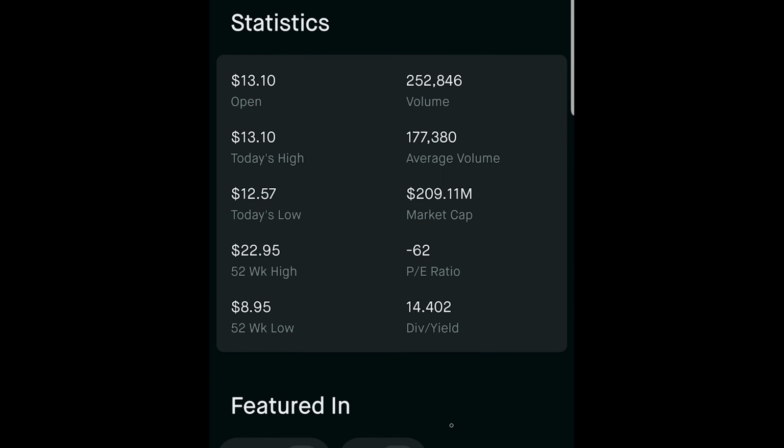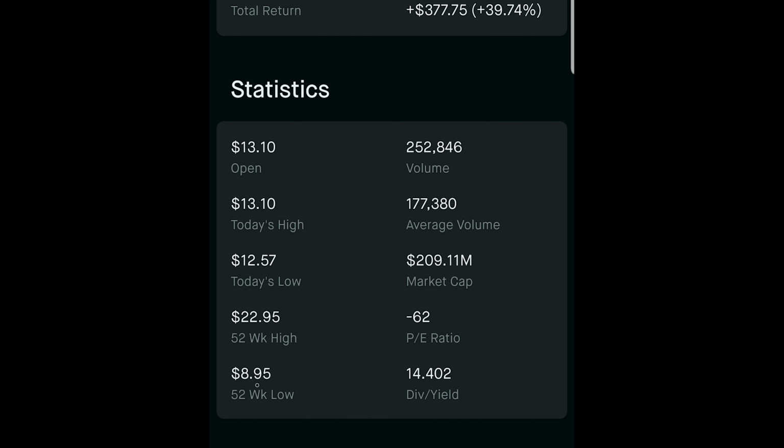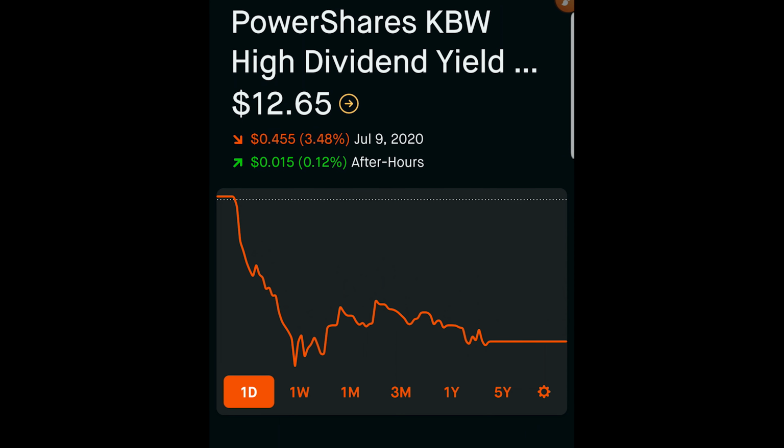And I will invest a little bit more money into this if it plummets a little bit. I would like to see it hit that $8.95 52-week low. I would love to purchase a little bit more. I will be waiting, but for right now, it is a very solid dividend payer in my portfolio.